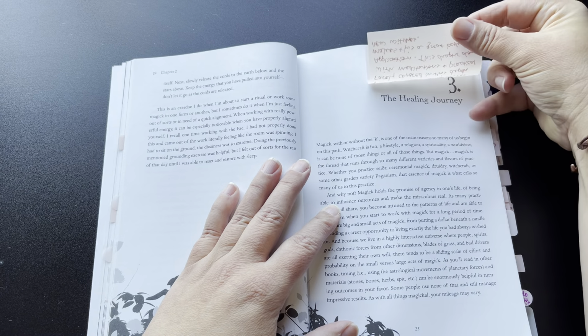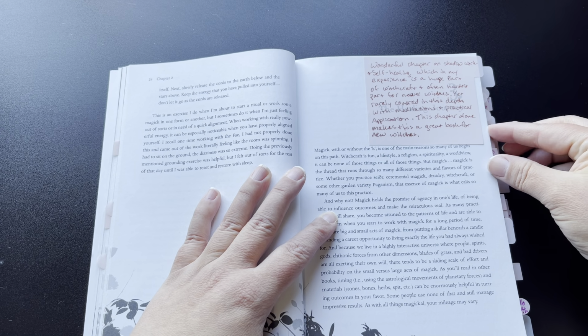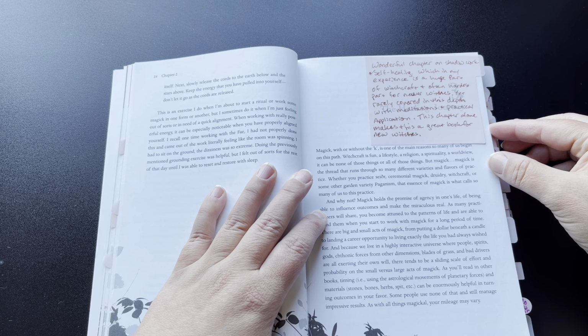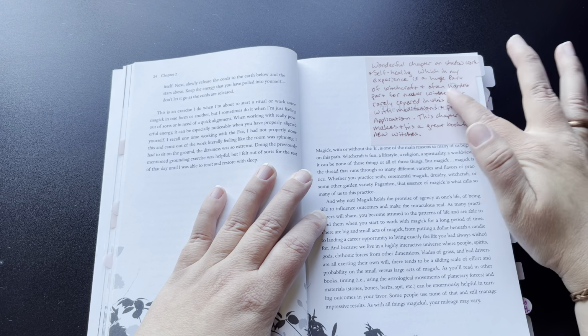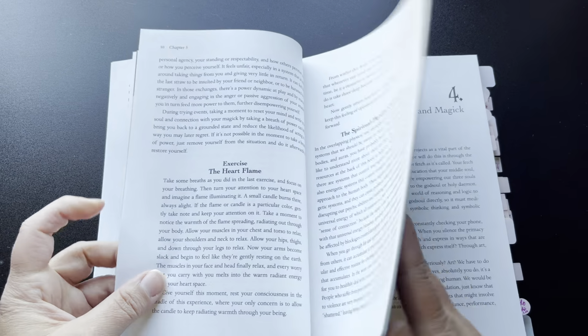This section here is the healing journey. I'll just read you the note I have here. "Wonderful chapter on shadow work and self-healing, which in my experience is a huge part of witchcraft and often the hardest part for new witches, yet rarely covered in this depth with meditations and practical application. This chapter alone makes this a great book for new witches." Those were just my thoughts as I was reading this chapter. Really, really was a great chapter.